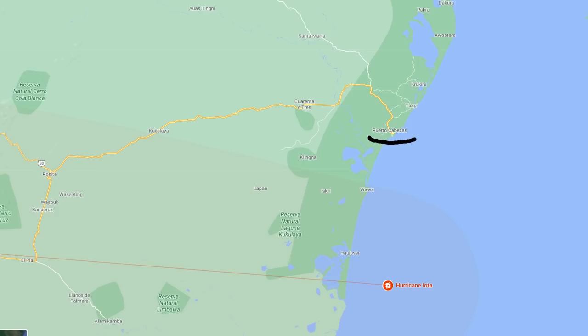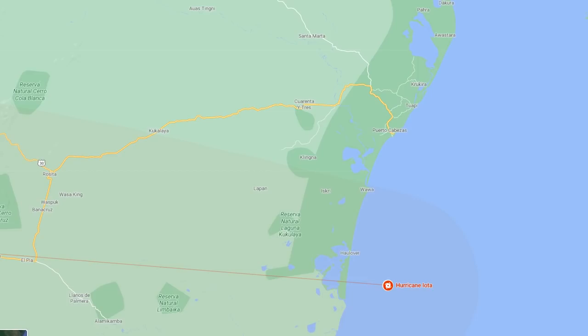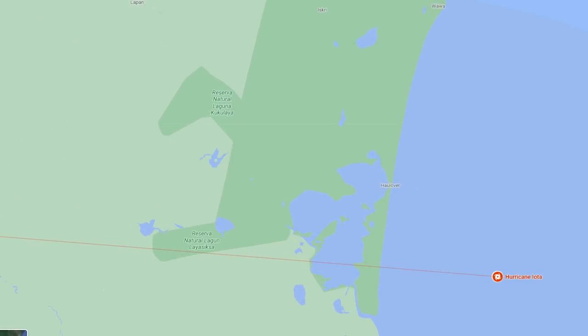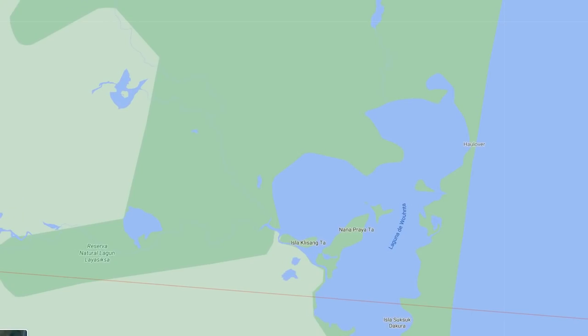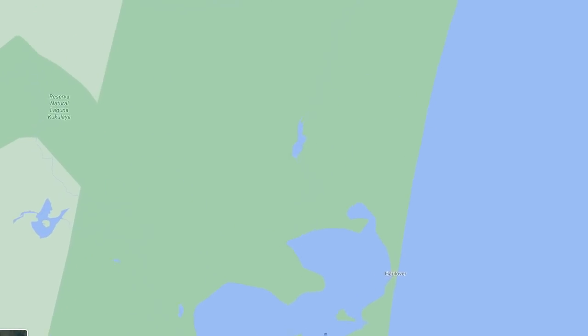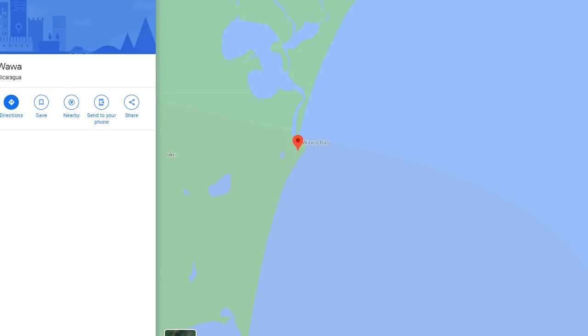Puerto Cabezas is right in here, and it's about 30 miles to the south-southwest. So it's making landfall near the area of Haulover, Wawa, the same areas as Hurricane Eta. And if I zoom in here, I might be able to see if there's any little communities. You can see there's a natural lagoon area, looks like a wildlife reserve area, so that's pretty cool. Maybe we won't have too much population there, but again, any of these little beachfront communities, Wawa right there, are just getting the storm surge, the 150 mile per hour winds, and you can see there's not too many pictures. So again, this is a very sparsely populated area of the Caribbean.